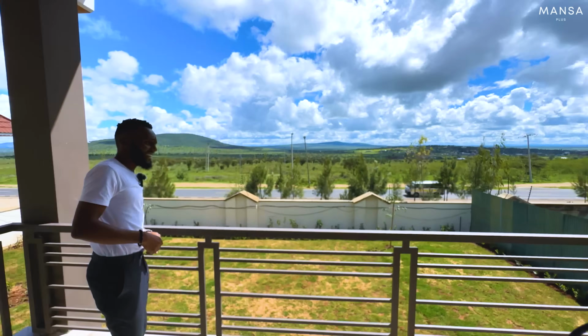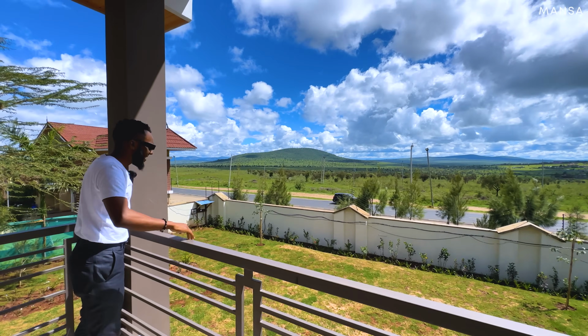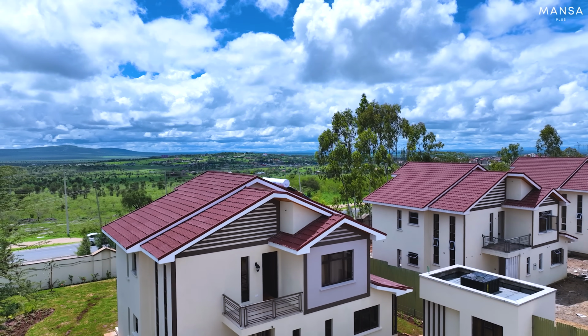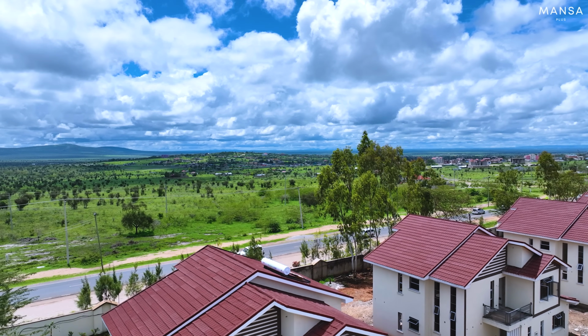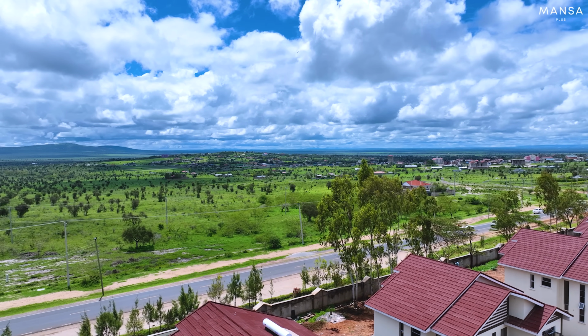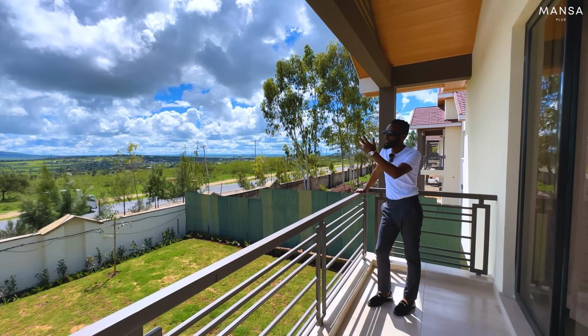Some fresh air, and from here we can see the backyard and the hills. Again, the amazing views, man. This is a very nice view. And I don't think there's anything that can ever block this view. This view will always be here. So you can have a hanging chair here and enjoy the views.